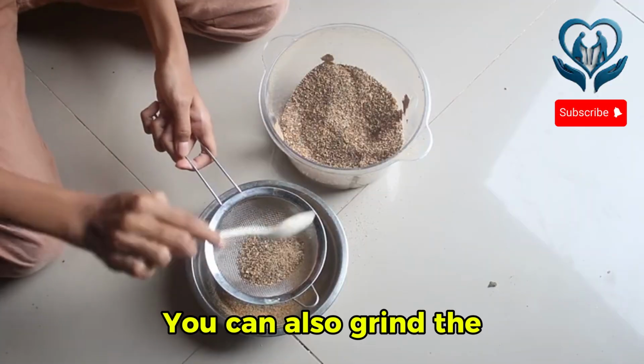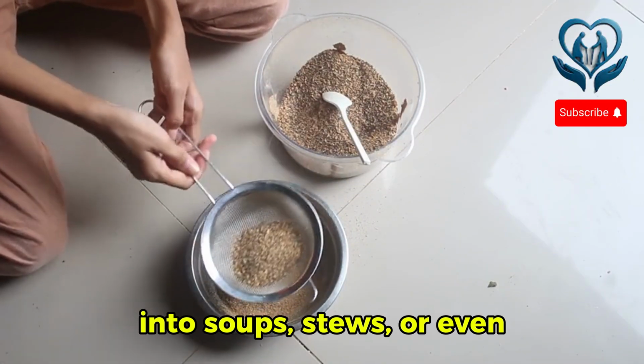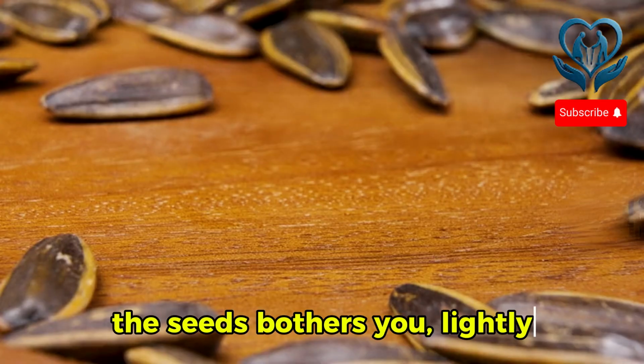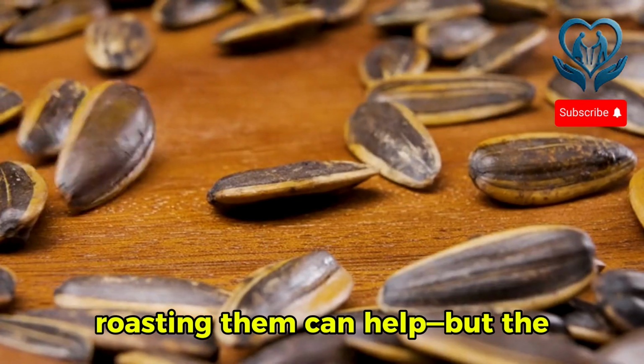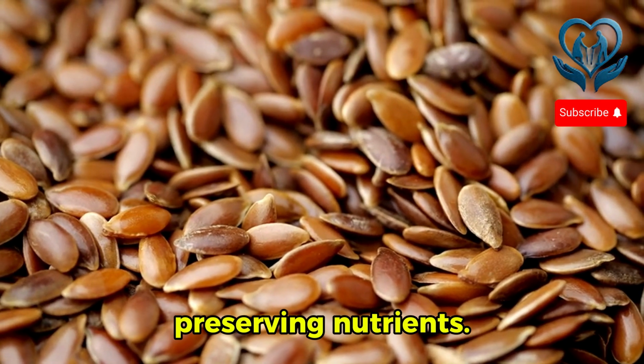You can also grind the soaked seeds into a fine powder and sprinkle them into soups, stews, or even mix into lentil dishes. If the natural bitterness of the seeds bothers you, lightly roasting them can help, but the raw soaked version is the most potent when it comes to preserving nutrients.